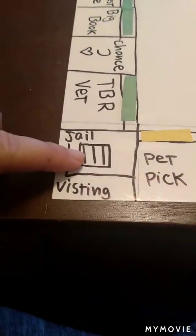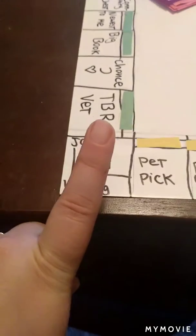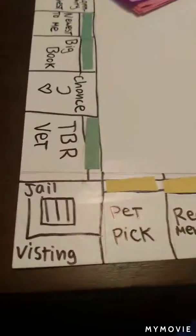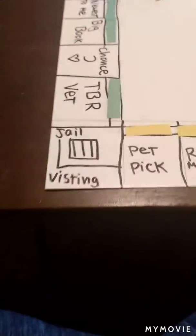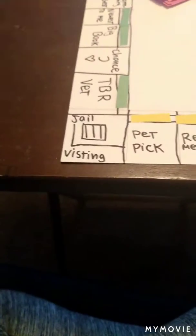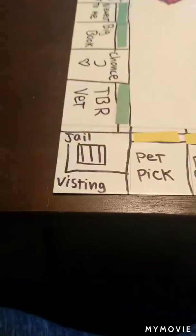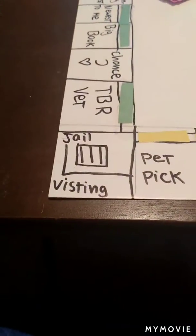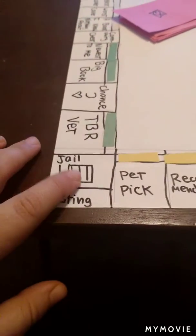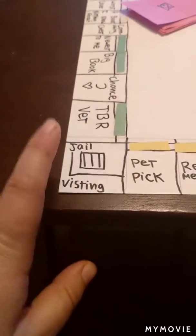Then Jail and Visiting Jail. So if I actually go to jail, then I have to add an extra book to my TBR for the month. Usually my TBRs start at 5 books a month. But if I go to jail, then that would be 6 books. And also, I have to check Goodreads and find the lowest rated book. And that is my punishment, reading my lowest rated book on Goodreads and having to take that 6th book. So nobody wants to go to jail here, but we will see.